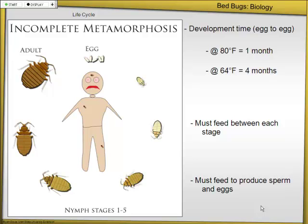And then that soft body on the inside, basically they take a deep inhale and expand their body like that, and then the air hardens the exoskeleton. And just like that, they've grown. So they do that 5 times. They have to feed in between each stage, and then finally they reach adulthood. They have to feed on human blood to be able to reproduce. So that's a key factor.